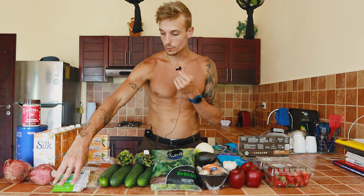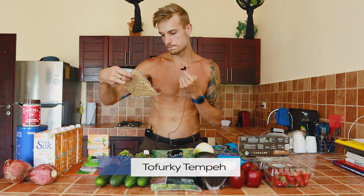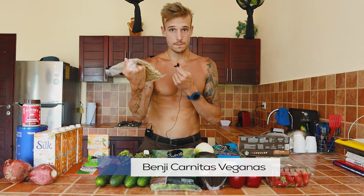And in the form of our protein, there's a store here called Mr. Tofu, which is 100% vegan. So they have some of the foods that I'm used to having in Canada. Obviously they have your tofurkey, they have tempeh here. And then there's this brand here that's from Mexico. It's Benji, 100% carnita. This thing is amazing.